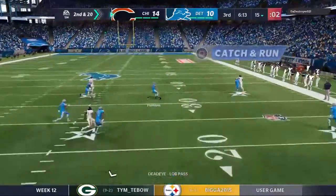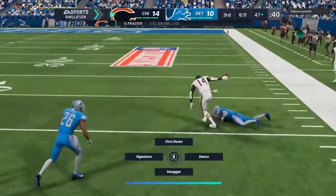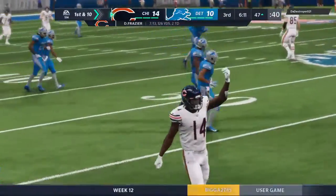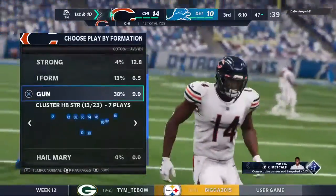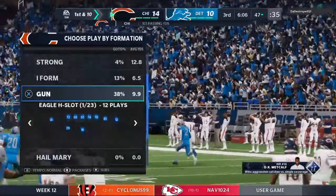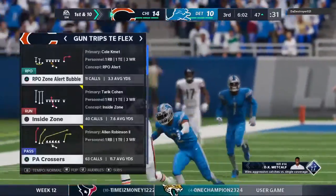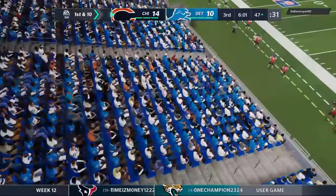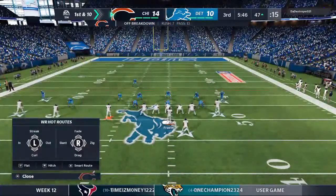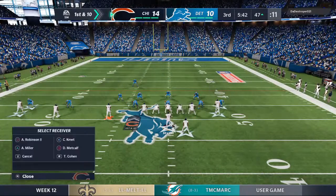Operating from the gun, Frazier going for he's got a man. Complete. And he'll be taken down, but not before they work it across midfield. A big pickup of 38. That was an excellent read right there. Saw cover 1. That means it's just a single high safety. So you know if you throw the ball to the outside part of the field, help is going to be a little bit late getting there. And he puts one out there for a big-time completion.